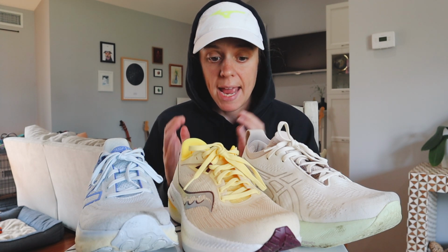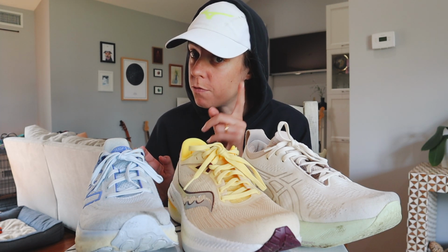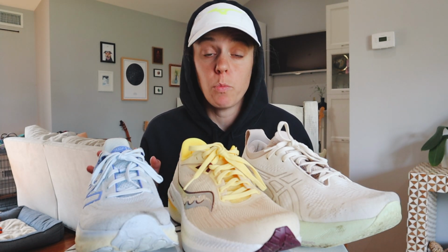So let's talk about the midsoles of all these shoes. In the Nimbus 25, we have Flight Foam Blast Plus. In the Triumph 21, we have Power Run Plus. And in the 1080 V13, we have a new version of Fresh Foam X. Two of these shoes have very similar rides, and one has a very different ride. Can you guess what's what?